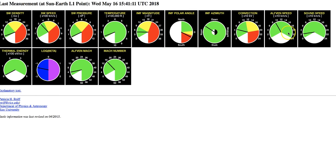And if you study this on a day-to-day basis, like I have for years, you'll notice the changes in these instruments as we're going through high-speed solar wind streams from coronal holes, or if the Earth is dealing with a solar flare of large magnitudes and dense CMEs. You'll see these instruments reflect that in the density. That's the solar wind density, solar wind speed, pressure, temperature, the IMF magnitude. I talked about that earlier. The magnitude is north, so no solar wind, or if there were any, would be allowed to come in at the moment. Convection, alpha and speed.